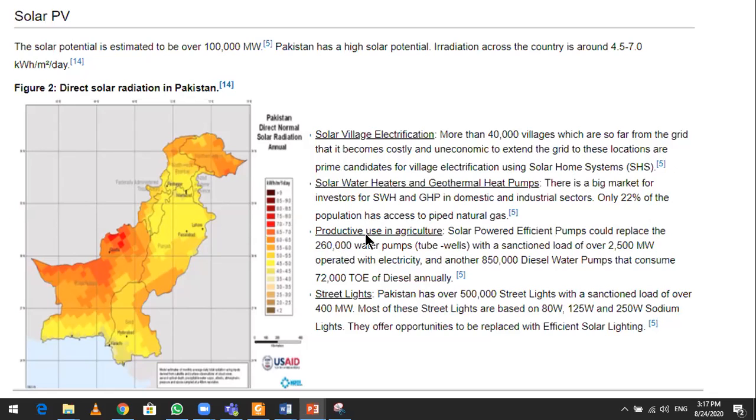And the productive use in agriculture: solar power efficient pumps could replace the 268,000 water pump tube wells with a connected load of over 2,550 megawatt operated with electricity, and the other 850,000 diesel water pumps that consume 72,000 tons of diesel oil annually.